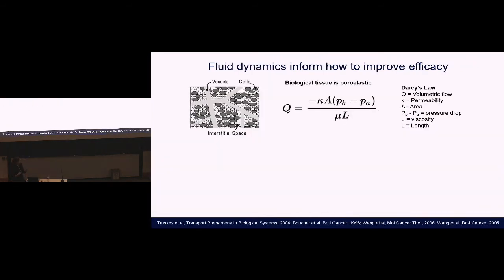These concepts were informed by biofluid dynamics, in particular Darcy's law, which talks about the relationship between volumetric flow in poroelastic media, such as biological tissue. So if we want to keep volumetric flow low, or keep ethanol in the region where we inject it, two ways to address this are to decrease pressure and increase viscosity.